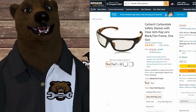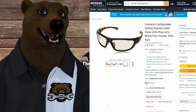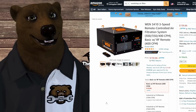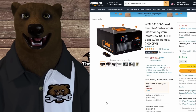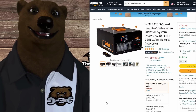I just saw that Carhartt has these, which look very similar to the DeWalts. I kind of like the style there. I may have to give those a try. On top of that, air filtration, all right? Dust collection is for keeping your shop clean. Air filtration keeps your lungs clean, okay?